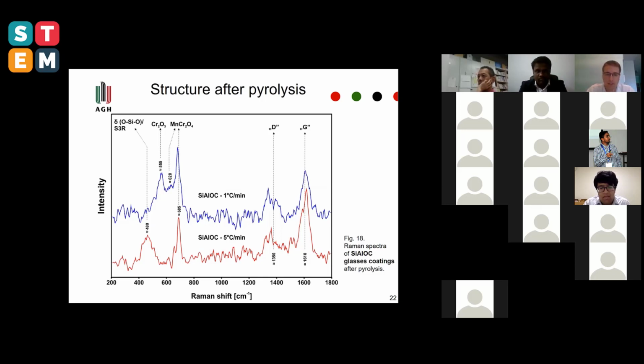So the characteristic band coming from manganese chromium spinel is much more intense than the D and G bands, contrary to the sample cooled faster. And also, apart from that, on this blue spectrum, you could see a band coming from chromia. So not only did we produce a slightly thicker inner layer, but it was also composed of a spinel and chromia phase.